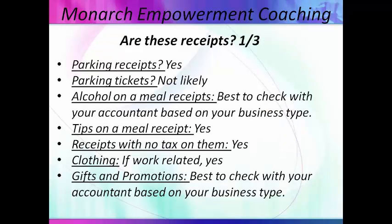Are these receipts parking receipts? Yes. Parking tickets? No. How about alcohol in a meal receipt? Generally no, but it's best to check with your accountant. How about tips on a meal receipt? Yes, you would keep that receipt. You should declare it. If you have receipts with no tax on them, absolutely.